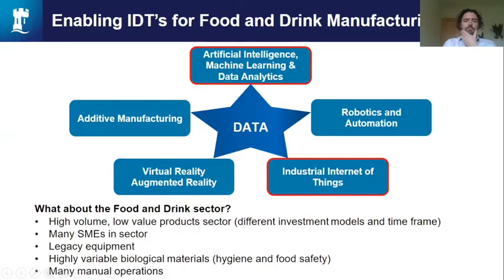So just a bit about digital manufacturing. In the UK, we have an initiative, the industrial strategy, that's based around 4 challenges. One of those is cleaner growth. One of those is future electric vehicles. One's the aging population, and one's AI and data.